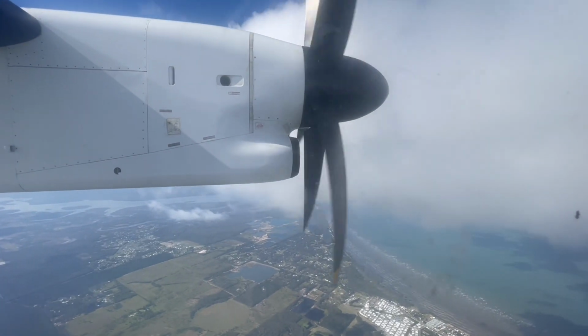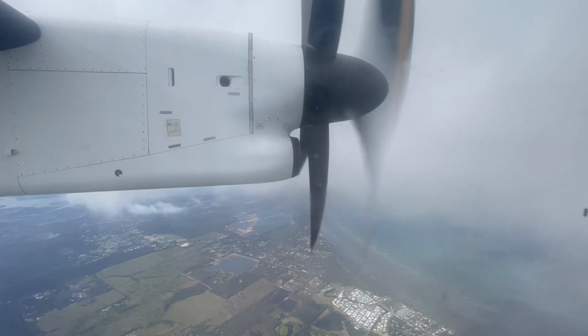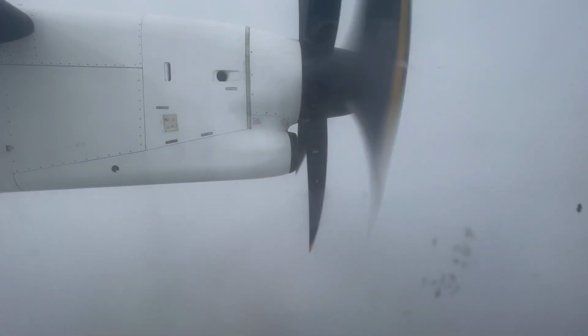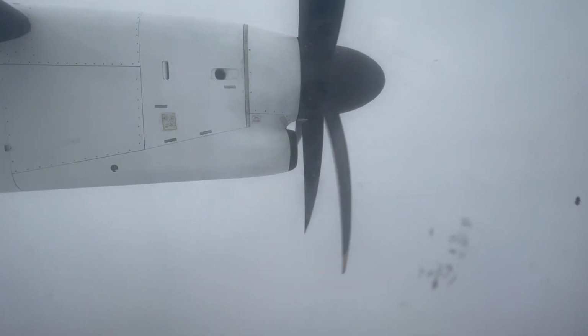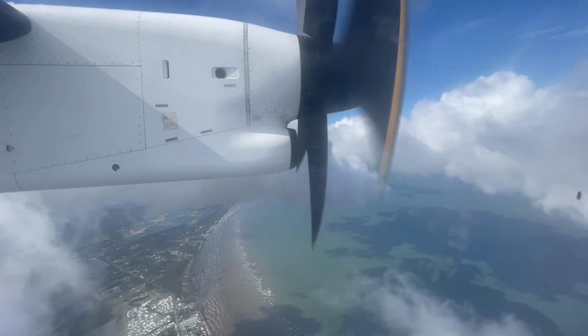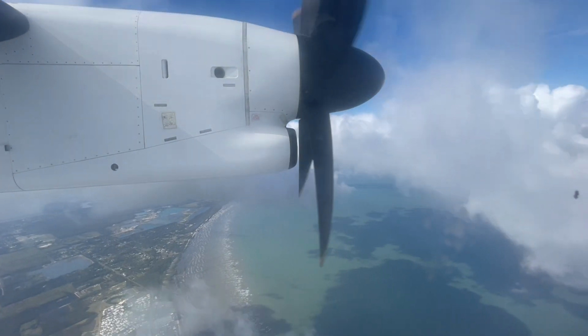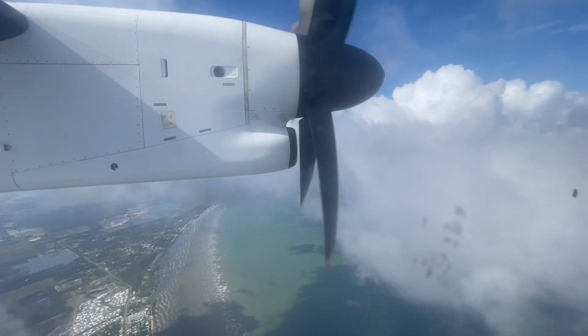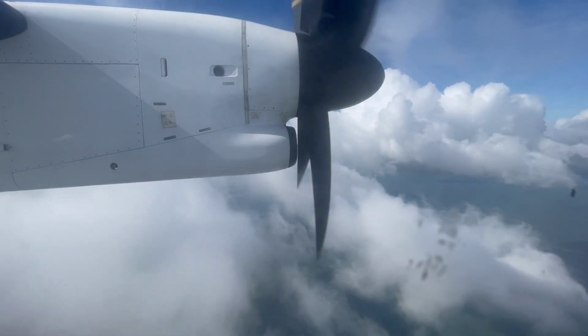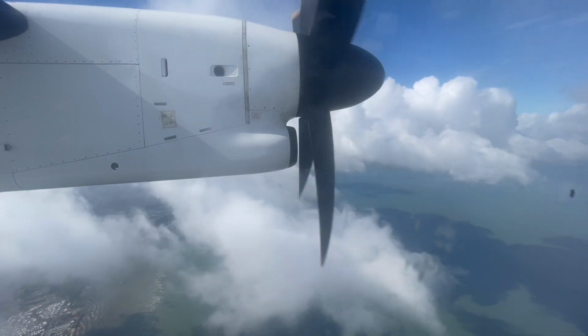So after just under 40 minutes flying, we began our descent into Brisbane International Airport. We're coming in from the east side, so over the ocean, not over the city and CBD of Brisbane for this arrival today. So nothing too interesting. I got a nice view of North Stradbroke Island coming in, but nothing too interesting on arrival into Brisbane today.